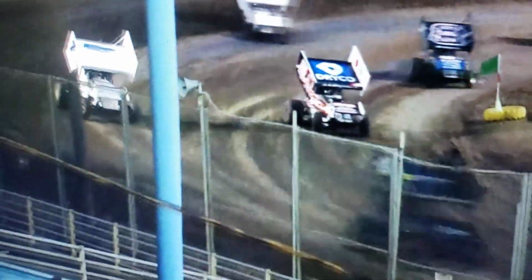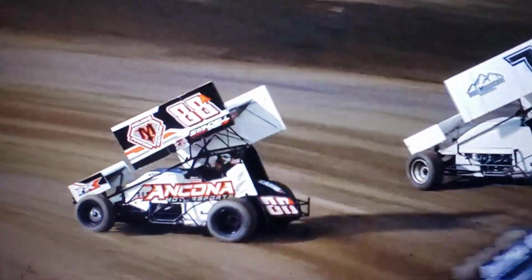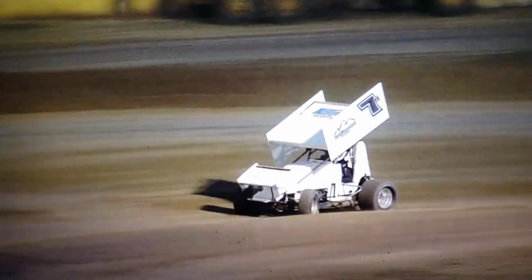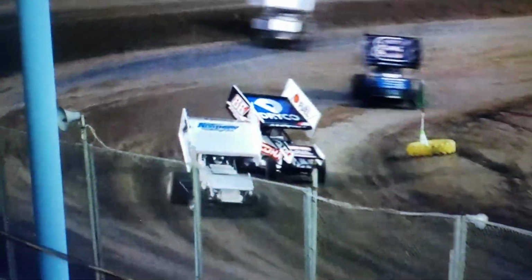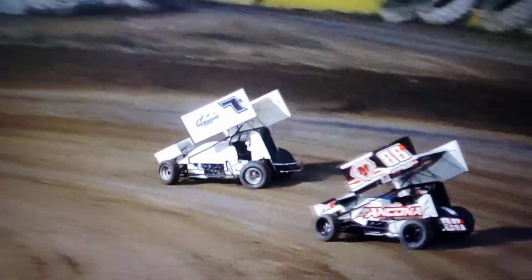Jeremy Chisholm slips to the inside of Grant Dunkirk for a top five position. Joey Antona also working on Jake Hallett for third. Antona down low. Hallett able to fend him off. 15 laps down for your leader, Bud Koenig, and 15 to go. He leads Steele, Hallett, Antona, Jeremy Chisholm. Here comes Grant Dunkirk trying to get back around the outside of the number 8.